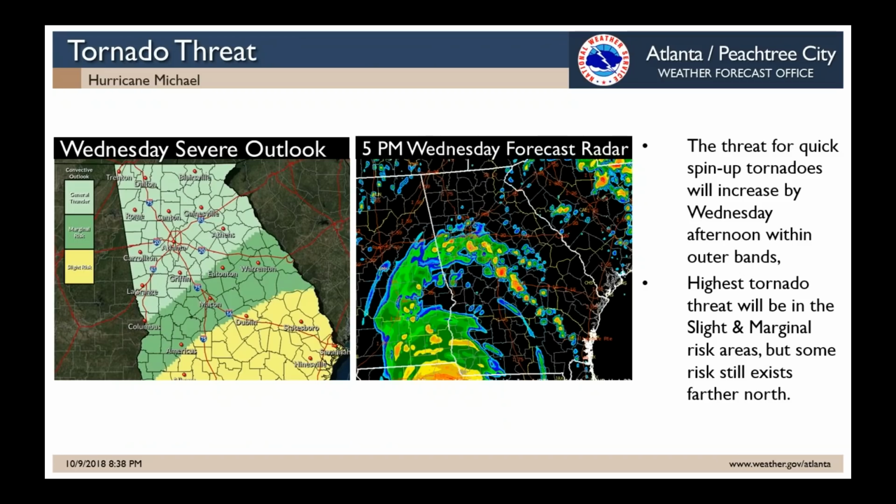The severe outlook on the left, this did change a little bit from before. The marginal and slight risk, which is primarily for isolated tornadoes, just quick spin-up tornadoes, or some of the stronger, if you get a downburst wind within a rain band too. It did go up about another tier of 1 to 2 counties to the northwest. So now the highest threat is shifted a little bit more, but not greatly.